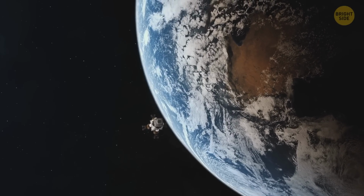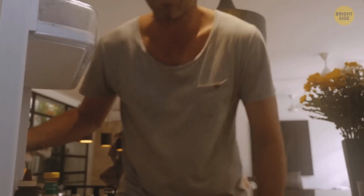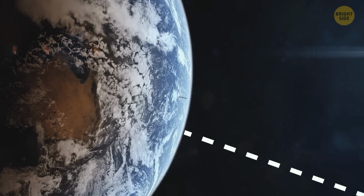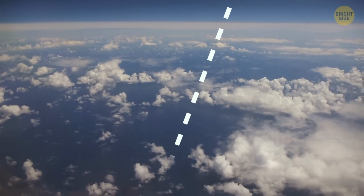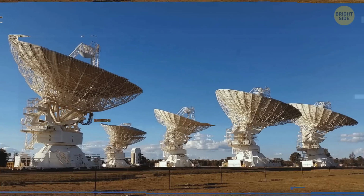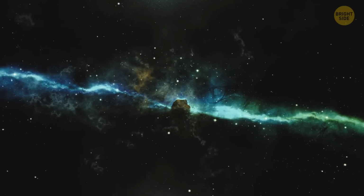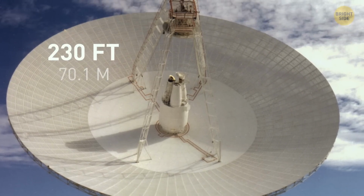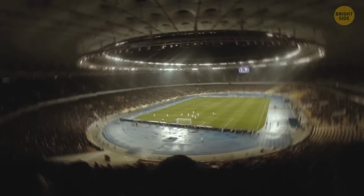The radio signal produced by a spacecraft when it contacts Earth is less powerful than a light bulb in your fridge. By the time this signal reaches our planet, its power is only 1/billionth of a watt. No wonder that antennas gathering these super weak signals are huge. The Deep Space Network that detects signals from spacecraft has dish antennas that measure up to 230 feet across. That's more than the width of a soccer field.